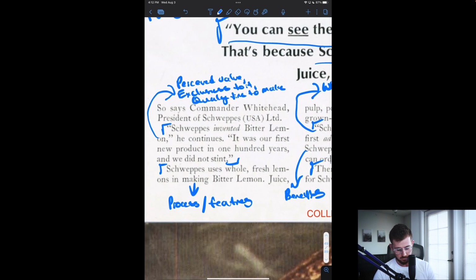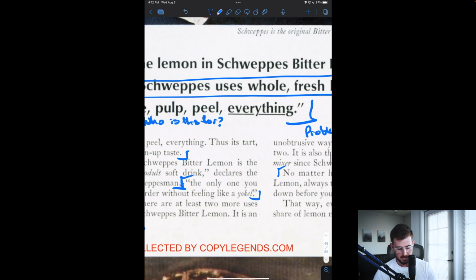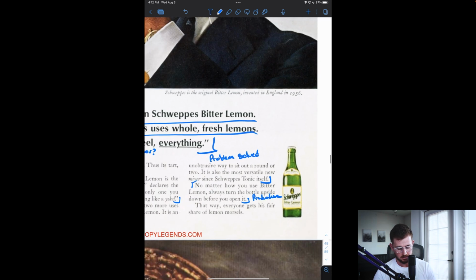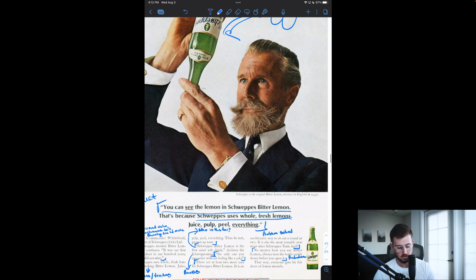And again, there's a few different benefits, features, and processes around this in terms of structuring the ad. So this is interesting. I enjoyed this ad. This is pretty cool. I don't know if it beats the man in the halfway shirt. It was definitely an interesting one.